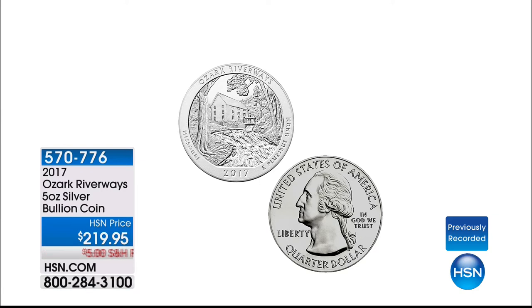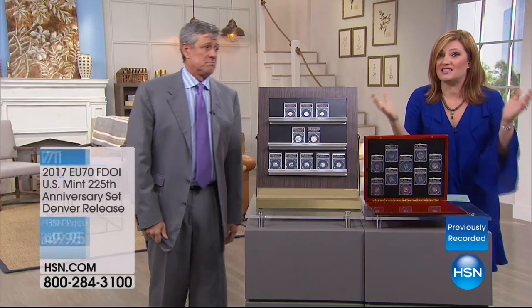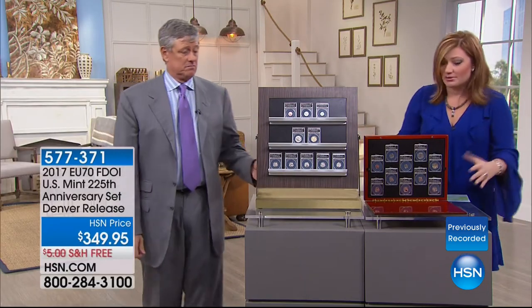So can you put in perspective for me what would be the average release on the 5 ounces? About 60,000. Okay, so 20,000 or 60,000. That's minuscule. Even 60,000 isn't a lot when you think about it. It is a big deal.